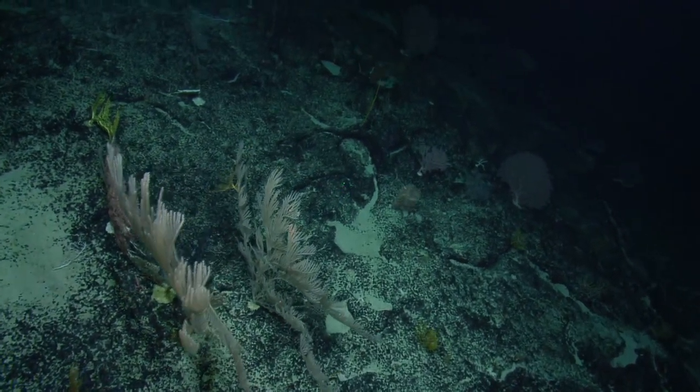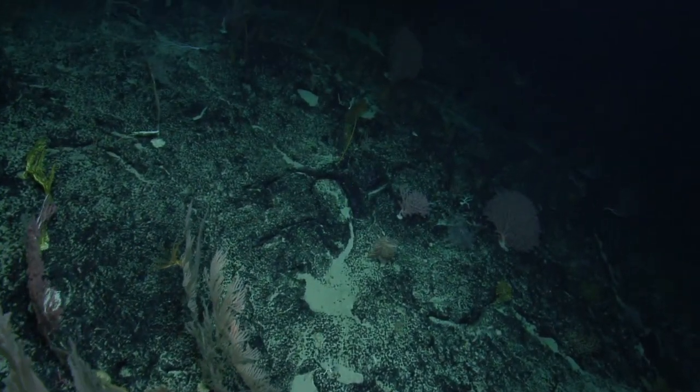Do we want to keep moving science? Yes. Okay. Bridge, Nav.